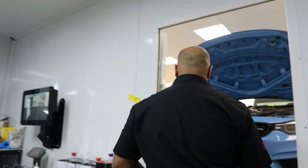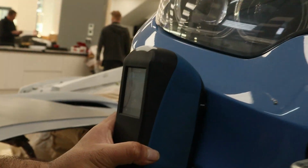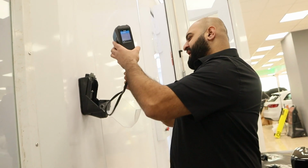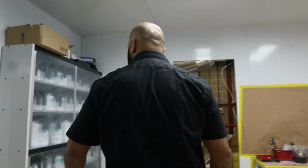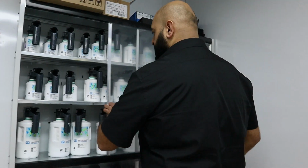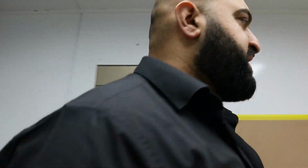Paint mixer computer, check this out. This is how we get our paint colours. Spectrometer, baby, we've got one of them. Click, click, click, click. Get the paint code, bang in the computer, and you know what? I'm going to show you something just to annoy all the other garages. PPG, baby! And they're all there using like Halfords own brand.